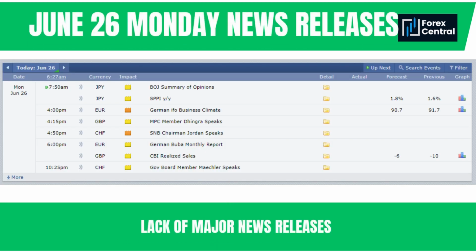For June 26, 2023, there is a lack of major news releases. When there is a lack of major news releases, the market can experience a relatively quieter period, with potentially lower levels of volatility. Here are some potential outcomes and characteristics during such times. 1. Reduced volatility. Without significant news releases, market volatility tends to subside, as there is a lack of fresh information to drive significant price movements. Traders may adopt a more cautious approach, leading to relatively stable market conditions.